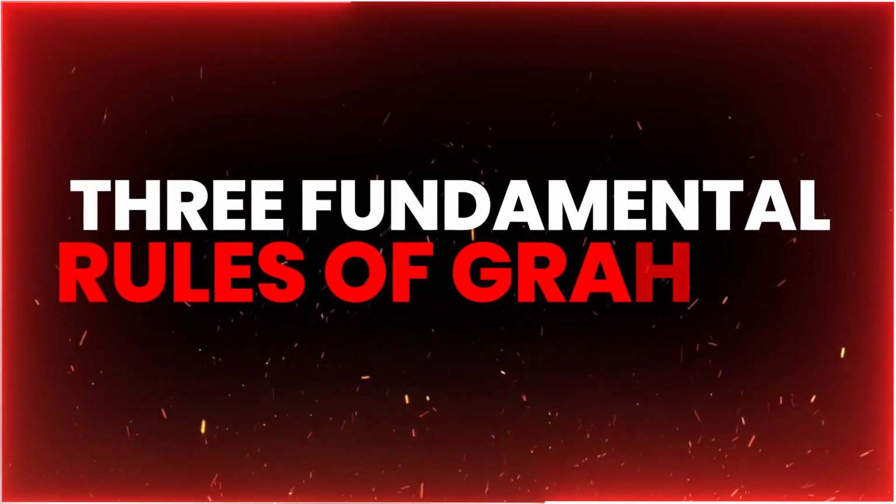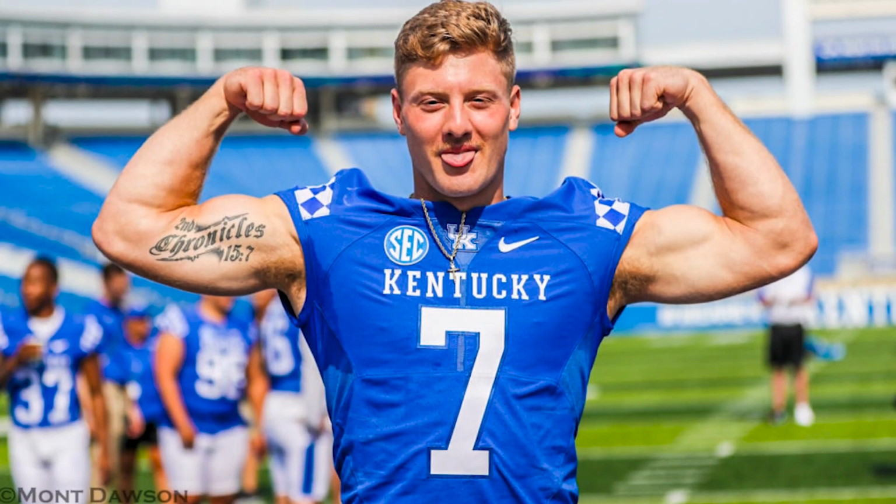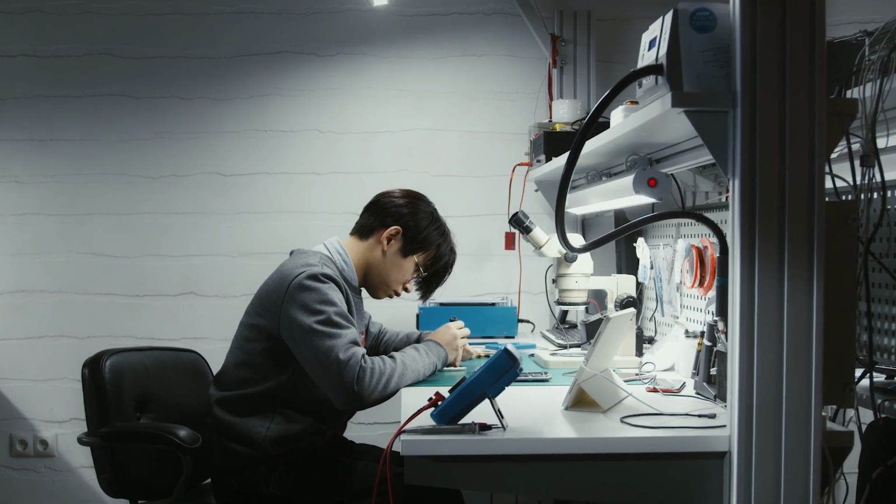So there are 3 fundamental rules I go by when I'm grading sports cards. And if you don't know what grading sports cards is, you could buy a card of, let's say, Will Levis for $100. And what you could do is send that card in to get graded. What grading means is you send it into a company and they assess it based on its quality. And if the card is in clean, good condition, the card will grade a 10. If the card grades a 10, depending on the card, you can double, triple, quadruple your money.